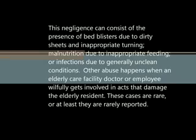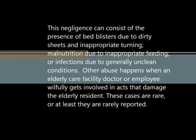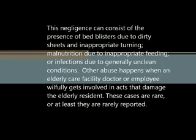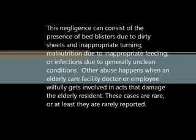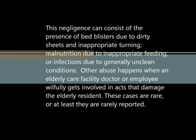Other abuse happens when an elderly care facility doctor or employee willfully gets involved in acts that damage the elderly resident. These cases are rare, or at least they are rarely reported. Abuse can take the form of being physical, emotional, verbal, sexual, or the deliberate mismanagement of medication and care. In most cases, the residents are unable to fend for themselves and become easy prey to unscrupulous practices.